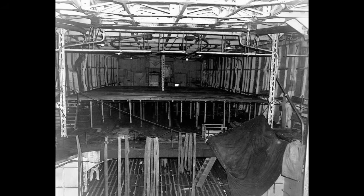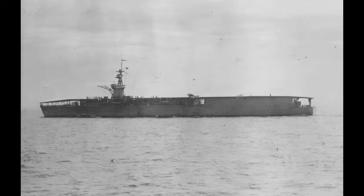That said, it wraps up the design features for the moment. Now let's move to the service history. Oh, right, before I forget, some sources will also note a sister or near sister to be named Shokaku, with that ship canceled by the Washington Treaty in 1922. Right, now for the service history, which would prove to be surprisingly long as it would turn out.